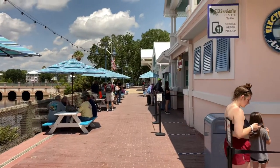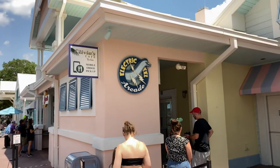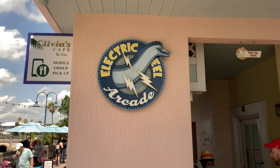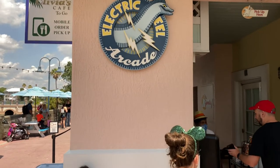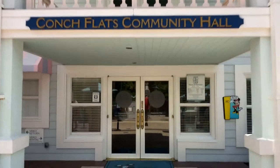Here's a look down the pathway again, and if we look just over to the right hand side, here's the Electric Eel Arcade. The Electric Eel Arcade is not currently operating at the moment, but I'm hoping it will return shortly. And here's the Conch Flats Community Hall. Let's go inside and take a look.